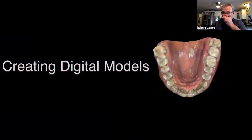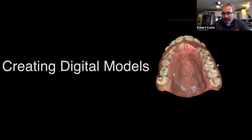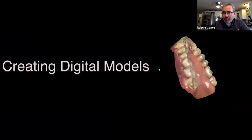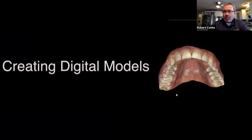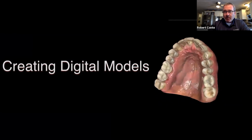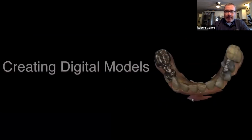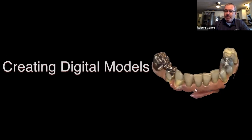All right, so we've got the ability to create these full arch models with our Prime scan. Right, you can do a full arch scan in 10 minutes. So let's look at other ways of using this technology, thinking a little out of the box. How about just simple treatment planning? It's very easy to take a digital scan on your new patients and then walk them through what you see.